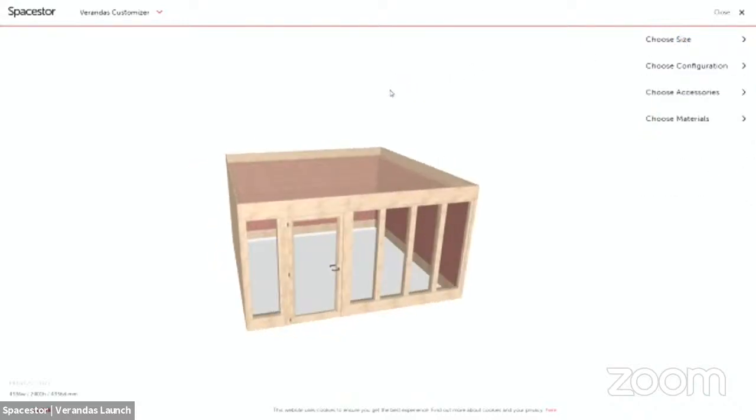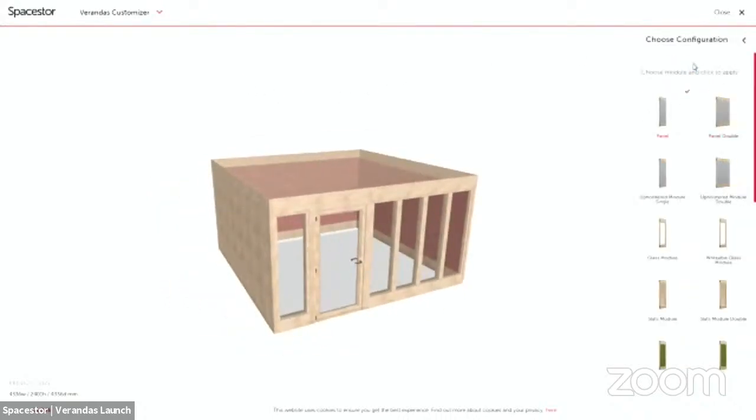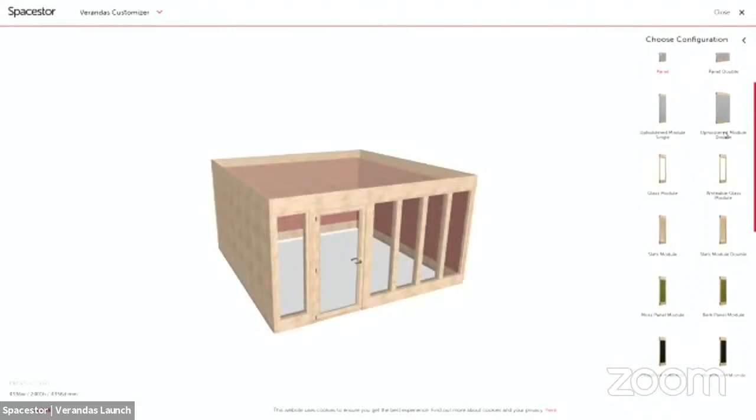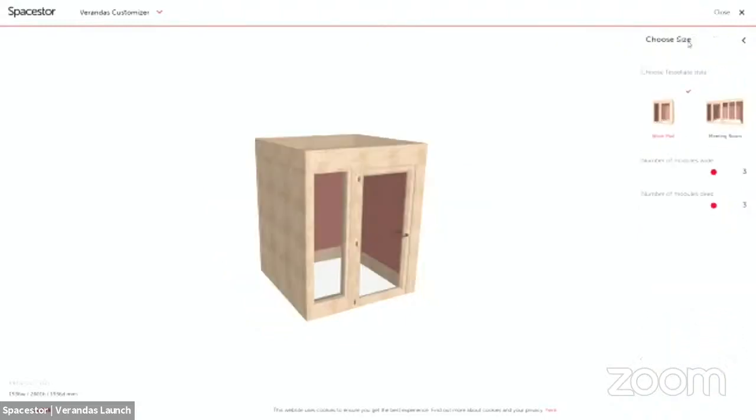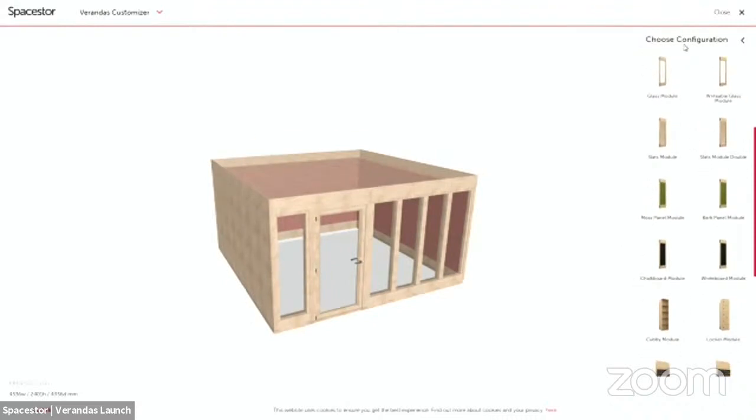And now we're going to run through a design and we're going to configure each of these 4 sides exactly as we want it. So let's take this one here, currently configured as 4 glazed panels. Using the configuration tab here, we can choose different options for this. And we're going to go for a moss wall. So each of these panels here can be configured as a moss wall like so.